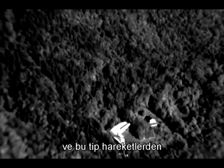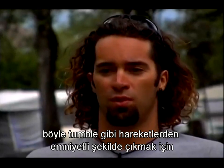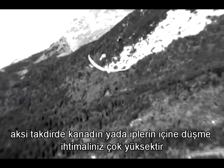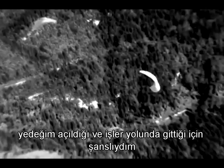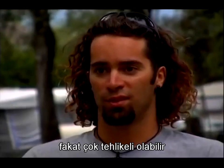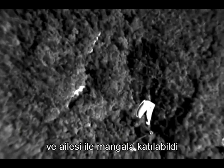And with this kind of maneuver, with this tumble, you have just a very short timing to stop the maneuver safely. Otherwise, you have lots of chance to fall into the glider or in the lines, and that's what happened to me. And I was lucky with the opening and everything, with the rescue was alright, but it can be very dangerous. After throwing both his reserves, Antonio managed to land safely in amongst a family barbecue.